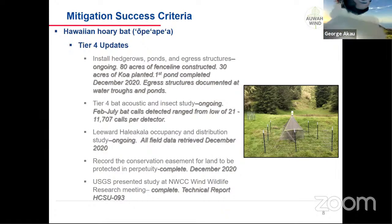Here in the picture is a result, a detector location that was sampled in the Waiho study, and you see the insect trap, the pond, the acoustic detector. This is, I think, the 11,000 site, the site that pretty much has year-round bat activity. This is what bats want year-round, based on some of the past studies going on.